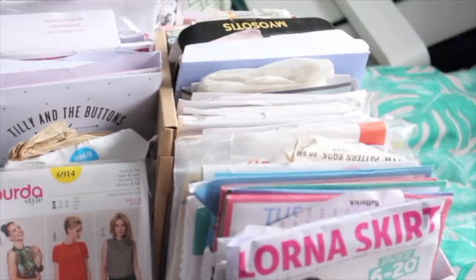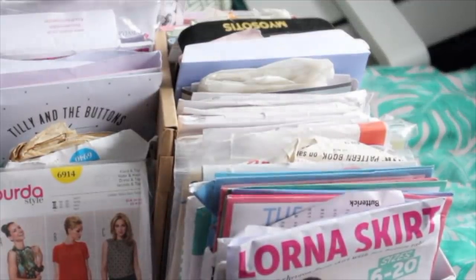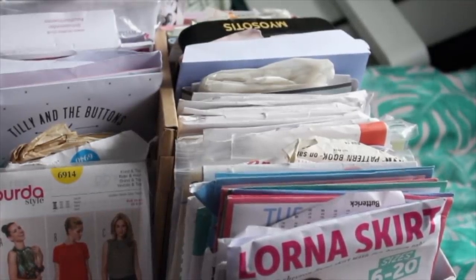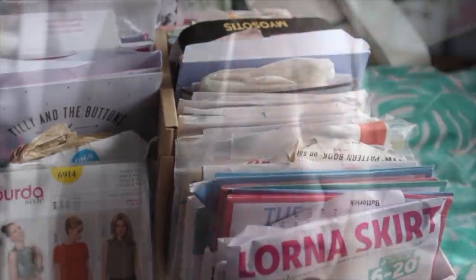Well, that's all my New Look patterns, and I was pretty convinced that the skirt pattern that I wanted was a New Look pattern, but it's clearly not amongst those, so I'm going to have to hunt through all my other patterns now to see if I can find where it is. I found it! And it's not a New Look pattern at all. It's a Butterick pattern. It's this one, B4461.